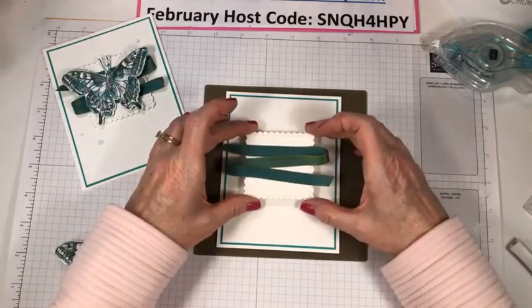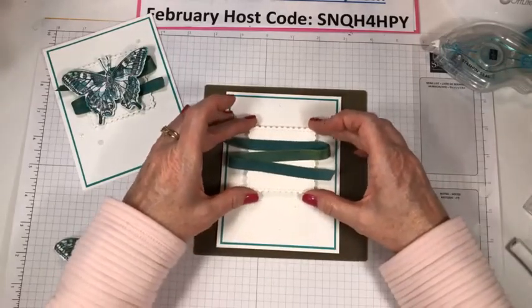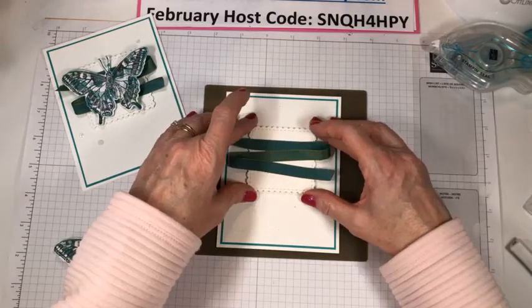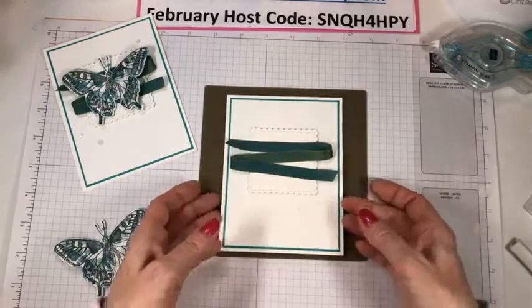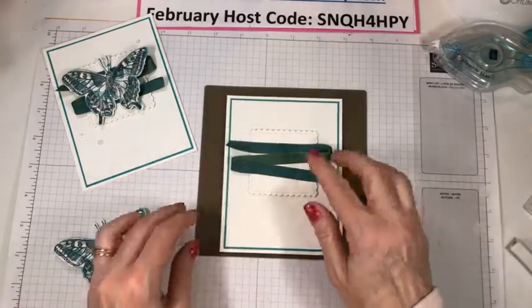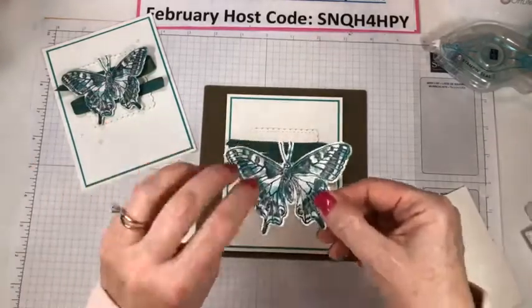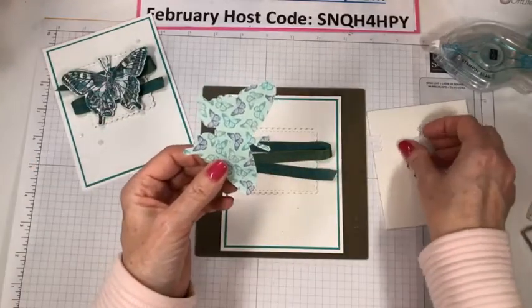So we are going to center that, and I've popped it up with dimensionals. And does that look straight to me. Give that a little press. And then my butterfly, I'm going to use the little baby dimensionals.